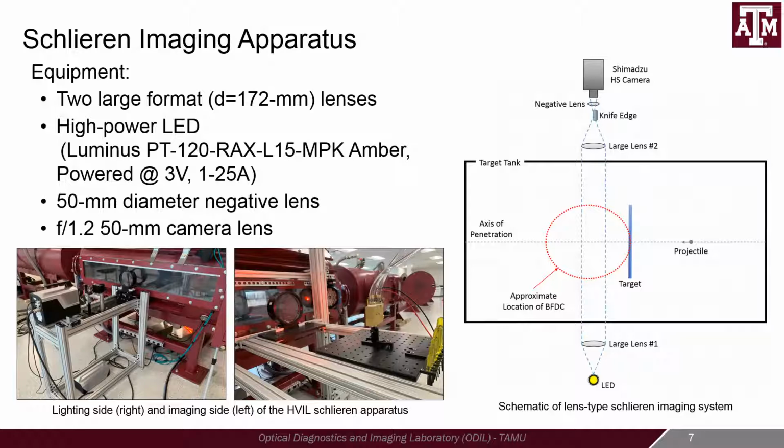We've included a 50 millimeter diameter negative lens that helps with focusing issues. And the last piece of optics is a 50 millimeter camera lens that's attached to the Shimadzu camera. You can see from the schematic that we've actually moved the system slightly downrange to look at the backface debris cloud as opposed to straddling the target. This is because of the zoom of the system, and we just really want to see the particles when they're dispersed and not just the debris cloud as it's expanding and is a big shadow.